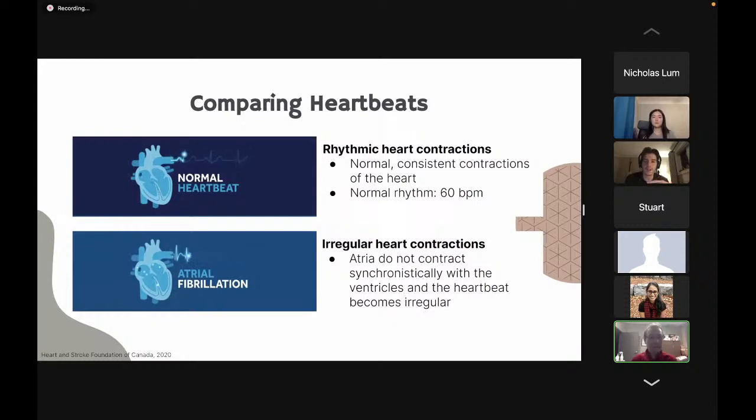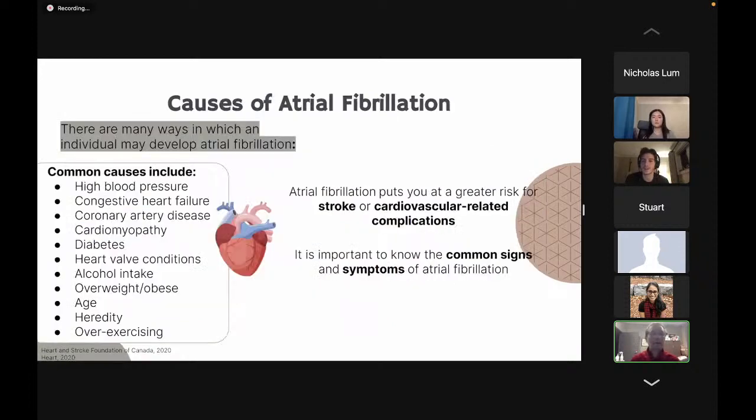So on the next slide, you're going to see that there are many different ways in which an individual may develop atrial fibrillation. Some of the major players can be high blood pressure, congestive heart failure, coronary artery disease, cardiomyopathy, having diabetes, valvular heart problems, significant or substantial alcohol intake, excessive weight, increase in age. It could be familial, hereditary, or sometimes on occasion it may be caused by overexercising.